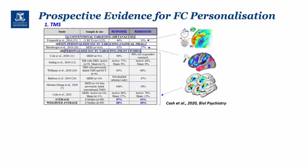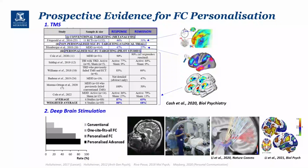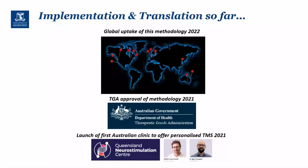These findings are, in my view, some of the most exciting in the field right now, and clearly warrant larger clinical trials. The importance of brain connectivity in mediating clinical outcomes is also becoming increasingly evident with another form of brain stimulation known as deep brain stimulation. Several sites around the world are now implementing this methodology, and in Australia the approach is now TGA approved, so the equivalent of the FDA. And my colleagues have also recently launched the first Australian clinic to offer personalised TMS.